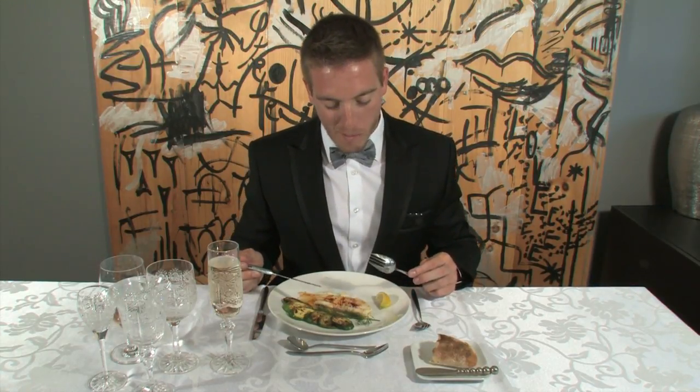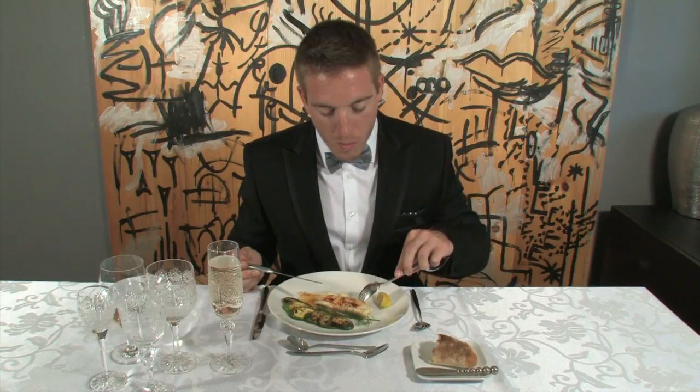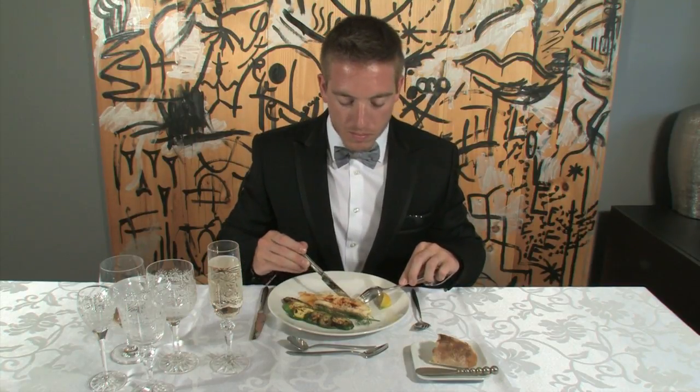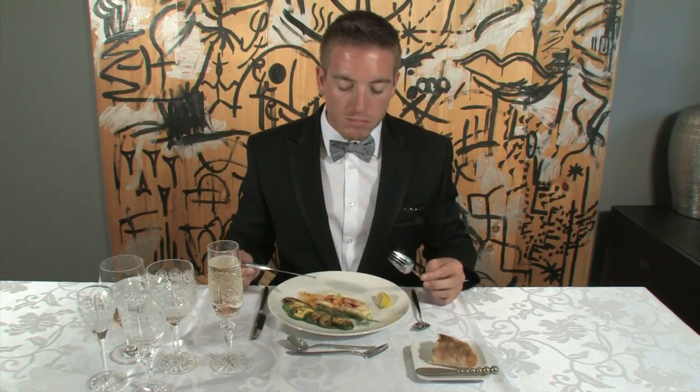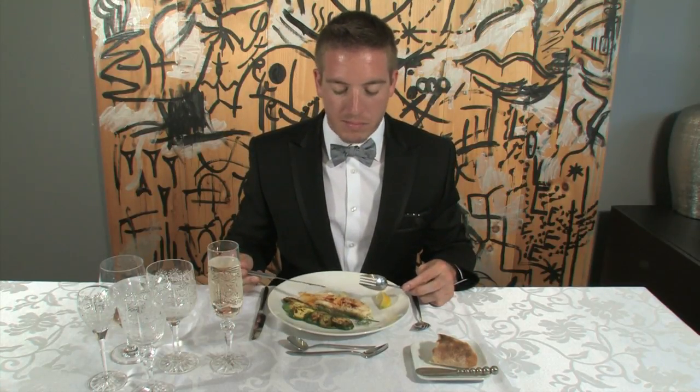In upscale restaurants, you'll be given a special fish knife. In the case that you get a small bone in your mouth, simply take it out of your mouth with your thumb and index finger and put it on the side of your plate.